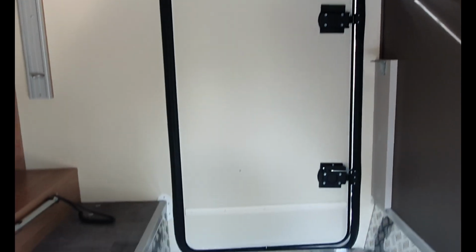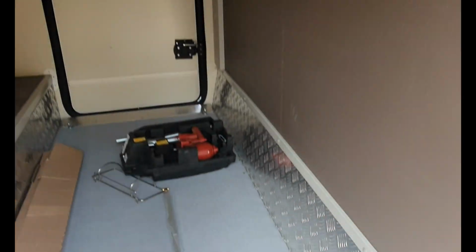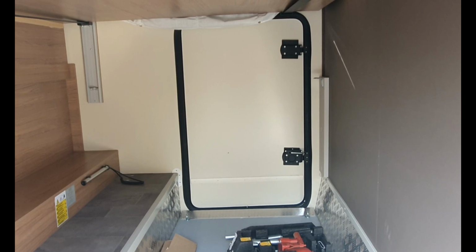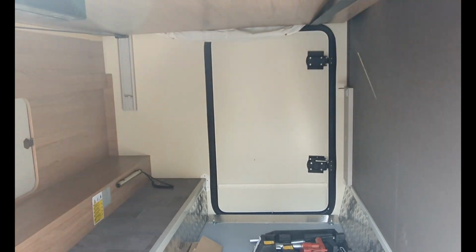So with the bed up, we've got this enormous garage now. Look, you can get stacks of stuff in there. A lot of space in here. Absolutely enormous. And the door on the other side is the same size, so you can get really a lot of materials, bikes or whatever you want in there. That's really good.